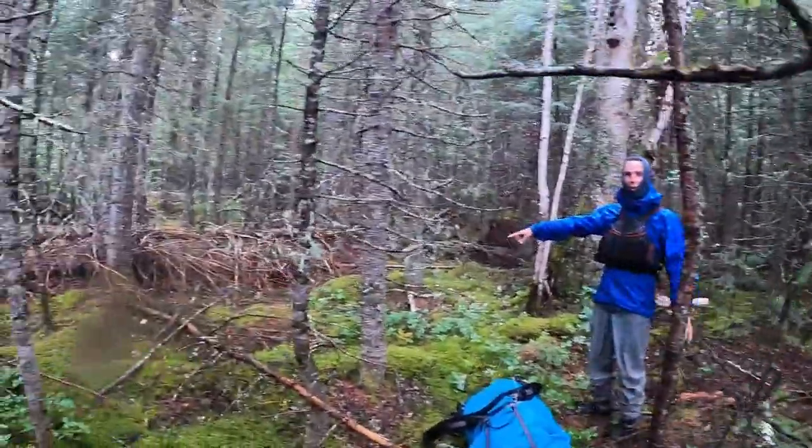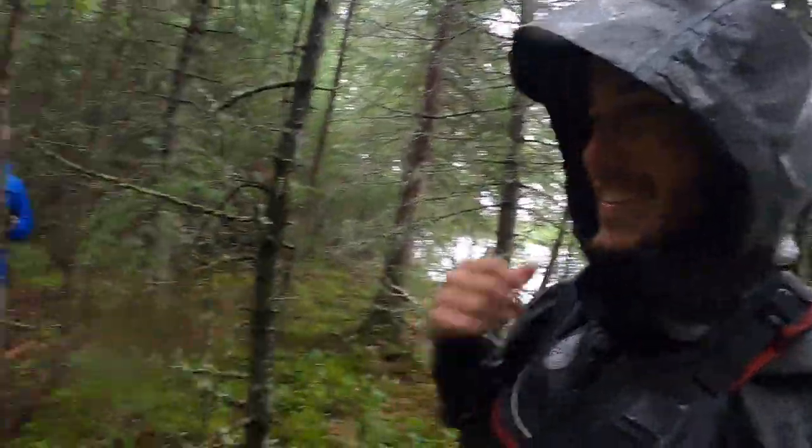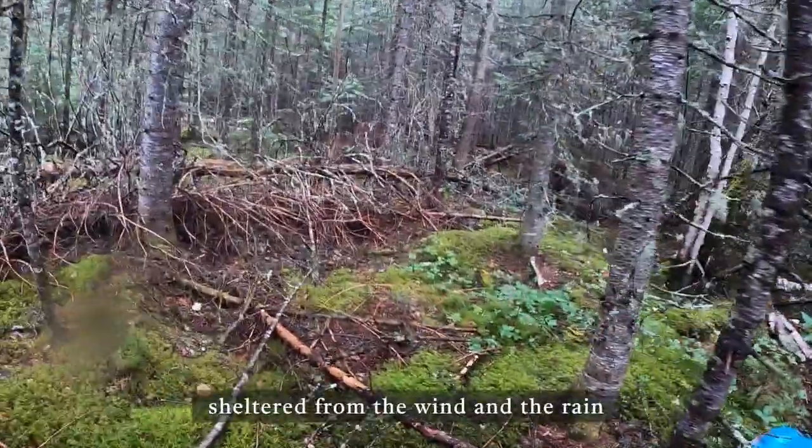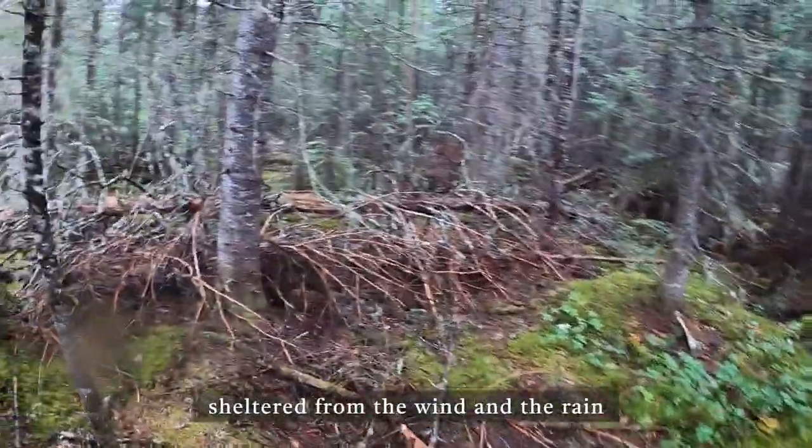Right there. The tent? Down. After all of the rocky campsites, this is a bit of a change of pace for us. At least it looks nice in here. Yeah, sheltered from the wind and the rain.